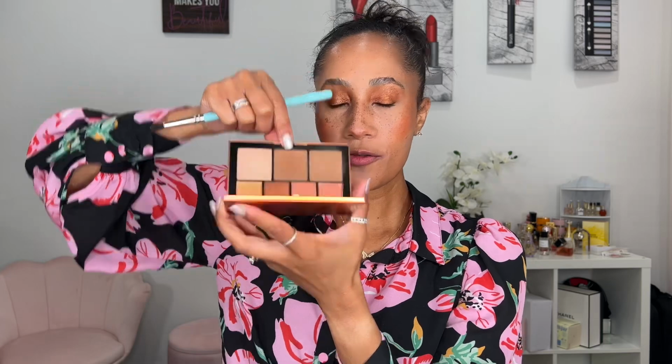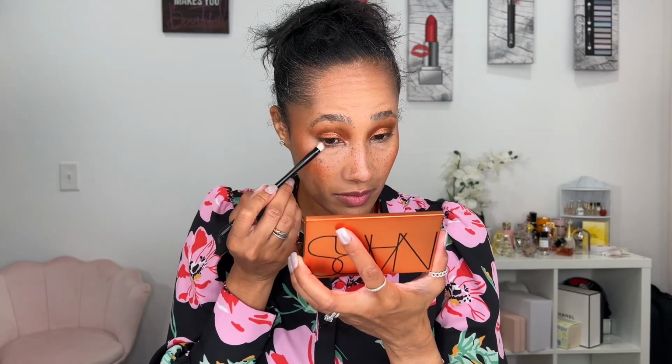Let's go in with the 04 Laguna shade. And let's use this across the lower lash line to smoke it out a little bit. And I think I will keep it like this. I'll go and add a nice brown eyeliner to the eye look to add a little bit more depth to the lower lash line. But here is an up close look of the eye look, just as is.